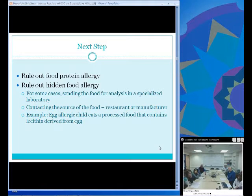And then another example of hidden food allergy would be an egg allergic child who eats a processed food that contains lecithin derived from egg, but it just says lecithin. But from newer FDA rules, the food should actually mention the source, egg. So now it shouldn't be a problem. But earlier, I think this must have been an issue.